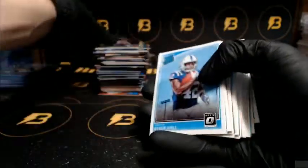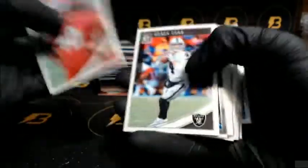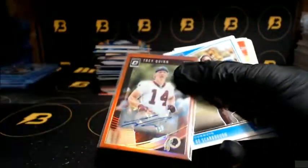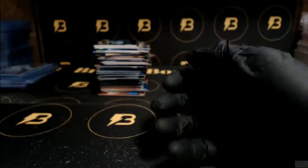Mahomes to 149 for the Chiefs. Hilton to 199 for the Colts. And Trey Quinn is going to end us at 50, going out to the Redskins. Collins to 299. And that does it, guys.